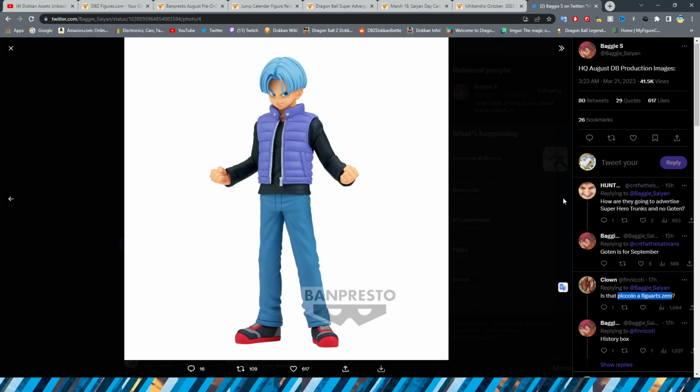And the superhero Trunks, this guy looks awesome, dude. I was so excited for these figures. This is the DXF one, by the way. This is so cool, dude. I was really hoping that we would get something for the new outfits for Goten and Trunks. So I am very happy that we are at least getting a couple of figures of them. I don't know if SH Figuarts will maybe do figures of them. That would be really cool. But obviously we have the DXF one.